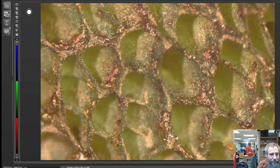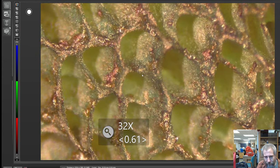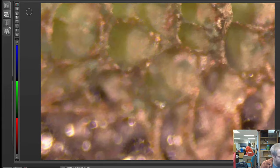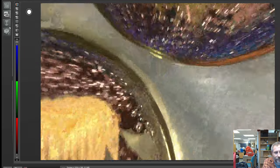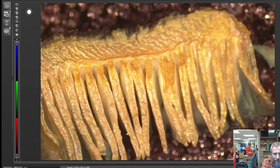Somewhere there's a magnification thing that tells you where we are, but that 32x is not the actual magnification, I think it's the image magnifier. So there's a bit of the underside of that mushroom we were looking at. And this is the profile of the gills that we were looking at. We also looked at on the stream on Wednesday, right here. So that's just like a transect through the mushroom.